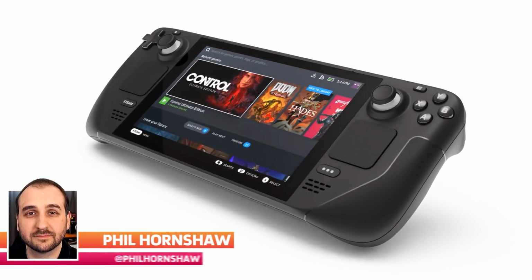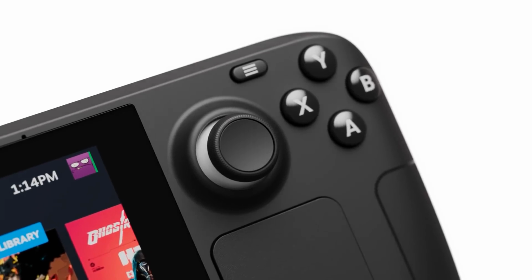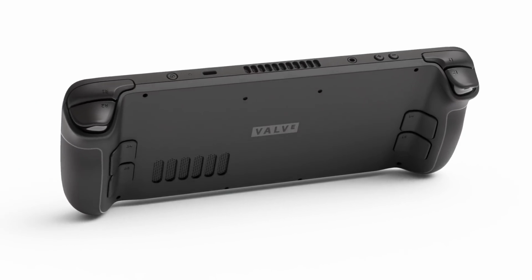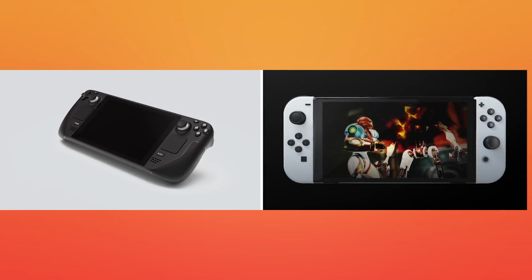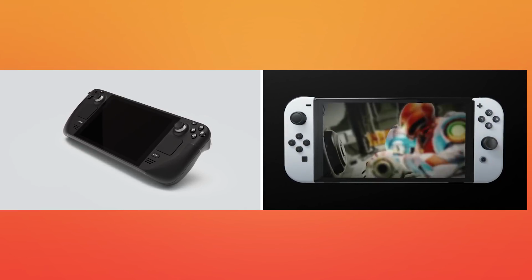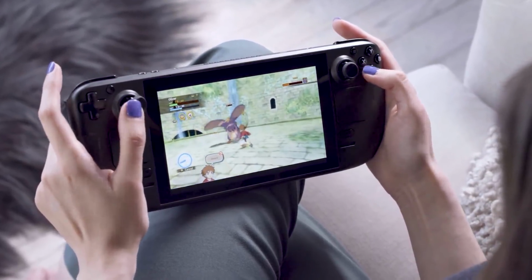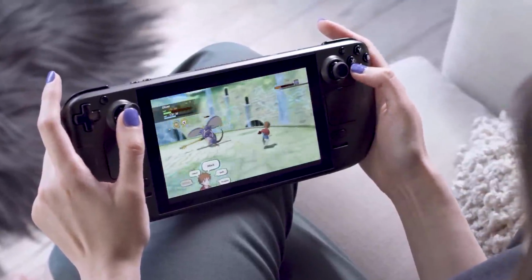Valve surprised the gaming community this week with the announcement of the Steam Deck, a new foray into dedicated PC gaming hardware. The portable device bears more than a passing resemblance to Nintendo's popular handheld console hybrid, the Nintendo Switch, given its general size and form factor. But unlike the Switch, the Steam Deck is built to play your Steam library on the go, and the impressive-looking piece of tech is launching this December.